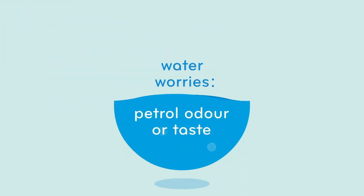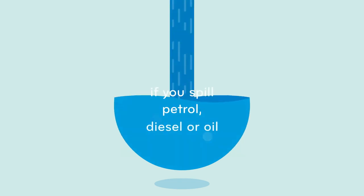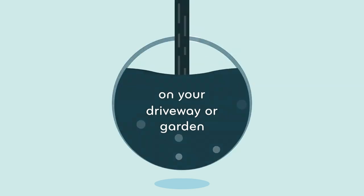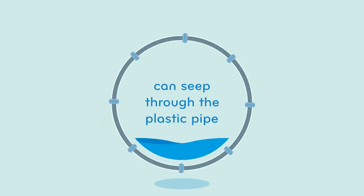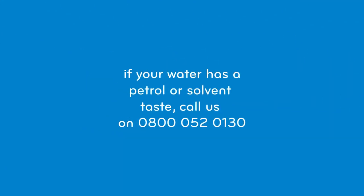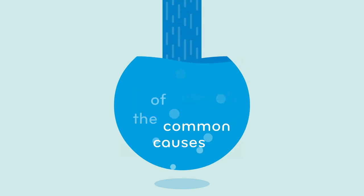Petrol or solvent odour. This doesn't happen very often, but if you've had a spillage of petrol, diesel or heating oil on your driveway or garden, this can seep through the plastic pipe that supplies your drinking water. So, if you think your water has a petrol or solvent taste, do call us straight away and we'll come out and investigate.